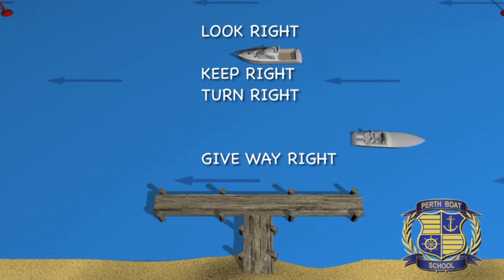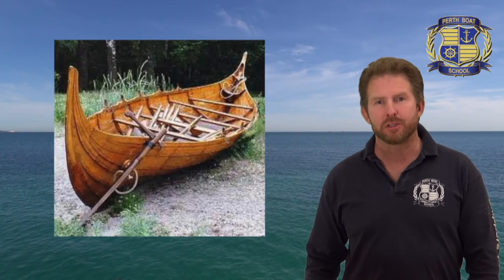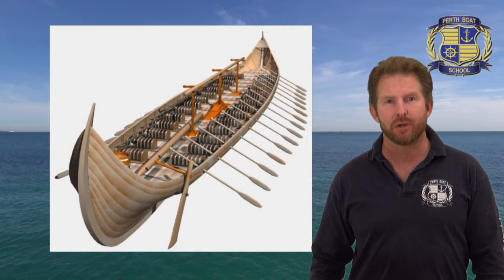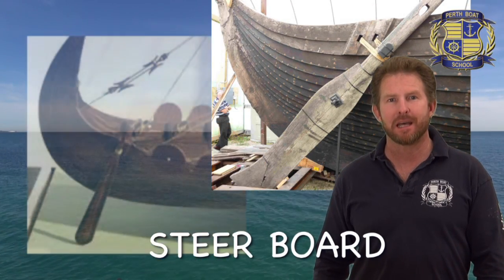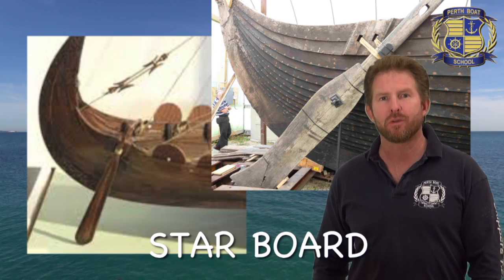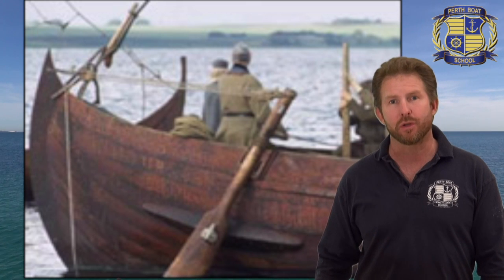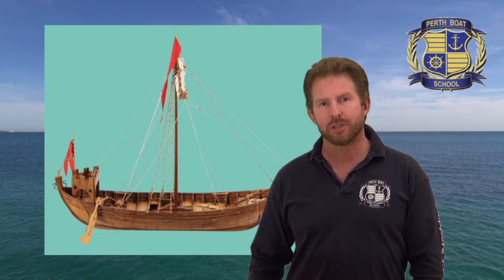This makes sense when you think about the early days of boating when these rules were invented. Early boats were all steered by oars that were hung over the right-hand side of the boat. As the boats got bigger, the oars were replaced with larger boards. Steer boards. From there you get starboards, the right-hand side of a boat. The person steering the boat using the steer board was on the starboard, the right-hand side of the boat. When the boat got filled up with cargo, the person on the right who was steering with the steer board couldn't see the left of the boat, couldn't see the left of the channel, so the steer person could only see the right bank of the river.